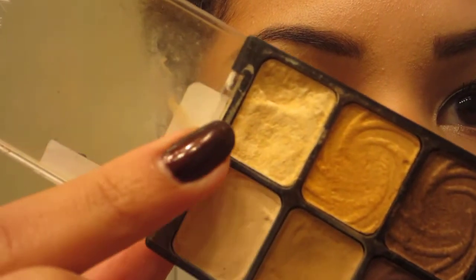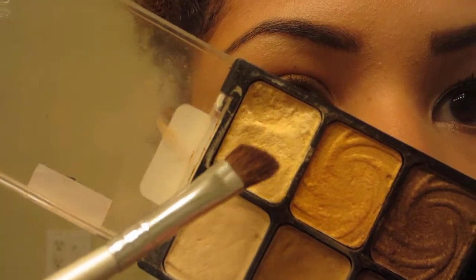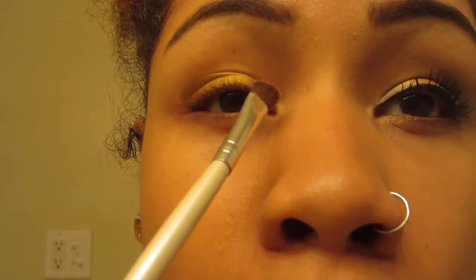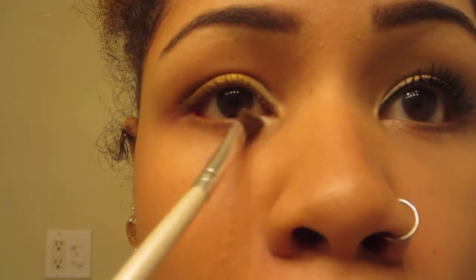Taking this brush, this is the e.l.f. Defining Eye Brush. It just has kind of an angle to it. Take this shimmery vanilla color right here. Just going to pick some of that up. And this is going to go in the inner part, or the inner third of our eye, and also in the inner tear duct.